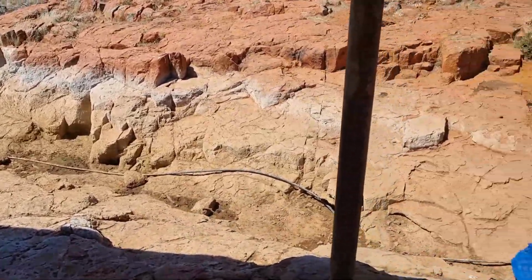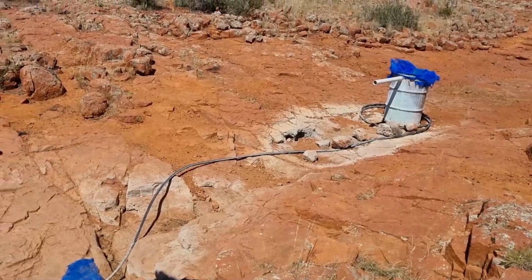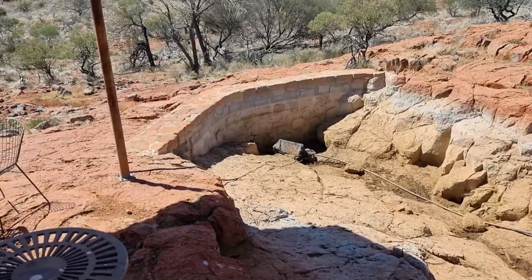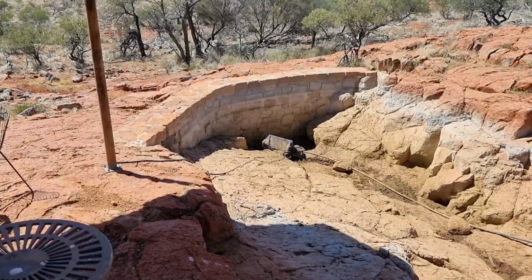Dam with no water in it. There was a bunch of goats here fighting when I first got here, headbutting each other. And they seen the car and ran away.